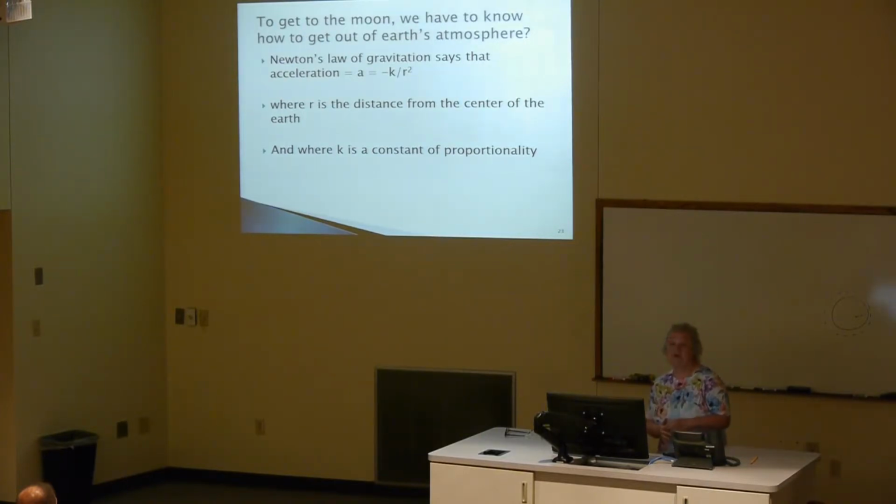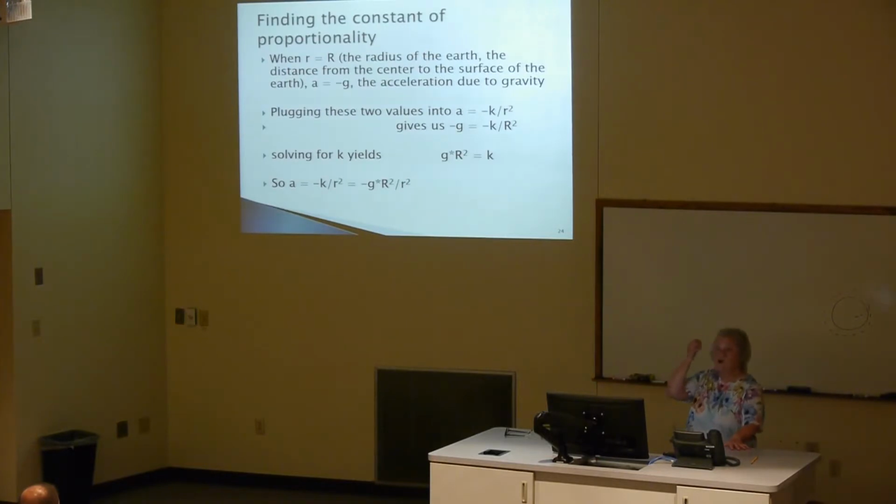So, in the interest of time, I'm going to talk fast. Newton's law of gravitation, one of his laws of gravitation, says that acceleration is equal to this. K is a constant that has to be determined from certain initial values. Little r here is the distance from the center of the Earth. When r is the value of the radius of the Earth, you can plug that into the formula.